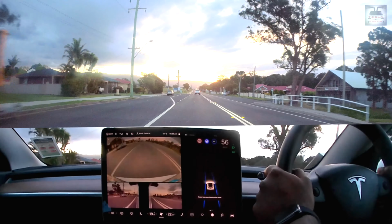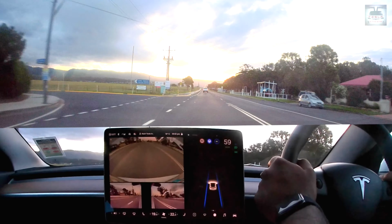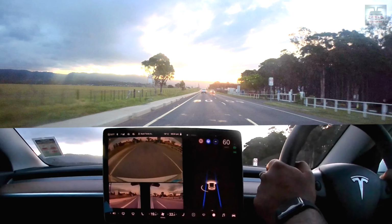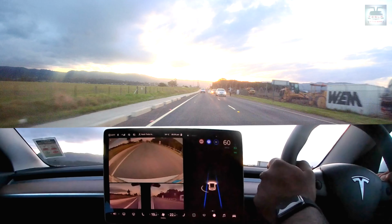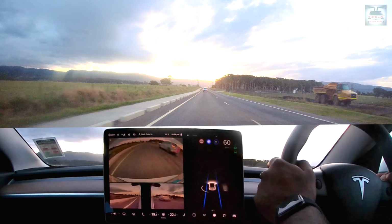Now, these are new sets of roads and they have been updated on the map as well, so that's not too bad. This is the Albion Park railway station on the right. That's something which we don't see every day, do we?